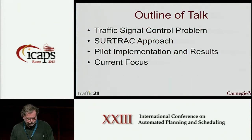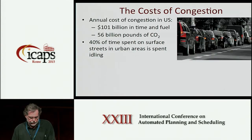So real quickly, I'll say a few words about the traffic control problem just to set context. I'll review the SURTRAC approach. SURTRAC is the name of the system that we've evolved: Scalable Urban Traffic Control. Then I'll talk about the pilot implementation of the system and results, and tell you a little bit about what we're currently working on.